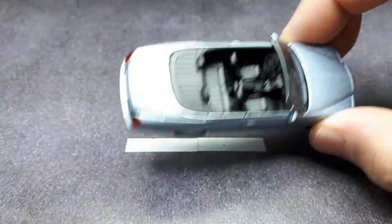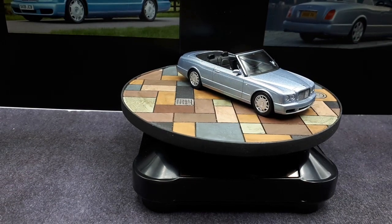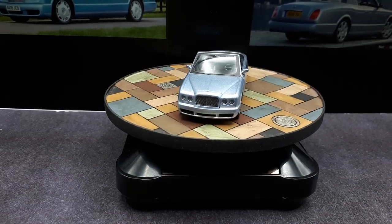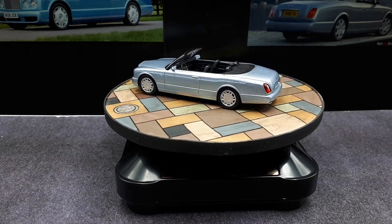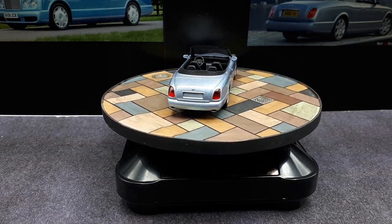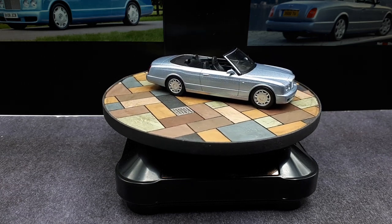So I'm pretty happy. Let's put on the Spin Master here, and while it's spinning I'll talk a little bit more about the car. So the car has a 6.75 liter V8 turbocharged engine, and depending on the year, it made between 360 to 385 horsepower. And then it has a 0 to 60 in 6.5 seconds, which is pretty fast for something this huge and so unaerodynamic. I mean, it's a convertible. The thing has a top speed of 150 miles per hour, and back in 1995 the thing sold for like 215,000 British pounds, so a pretty pricey car.